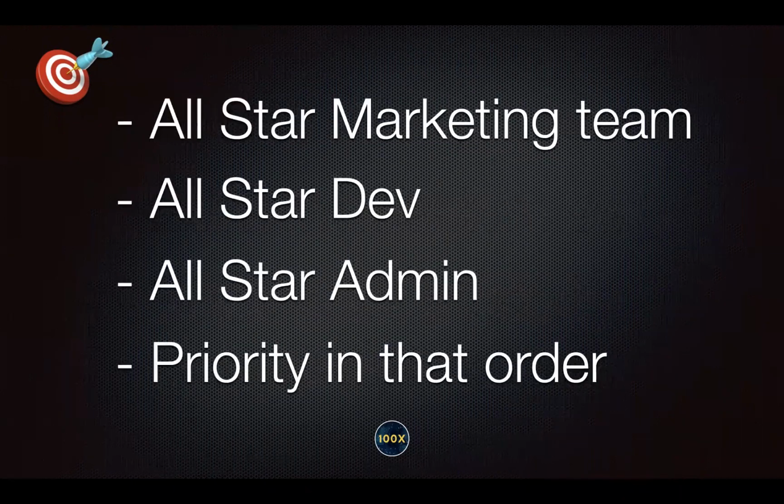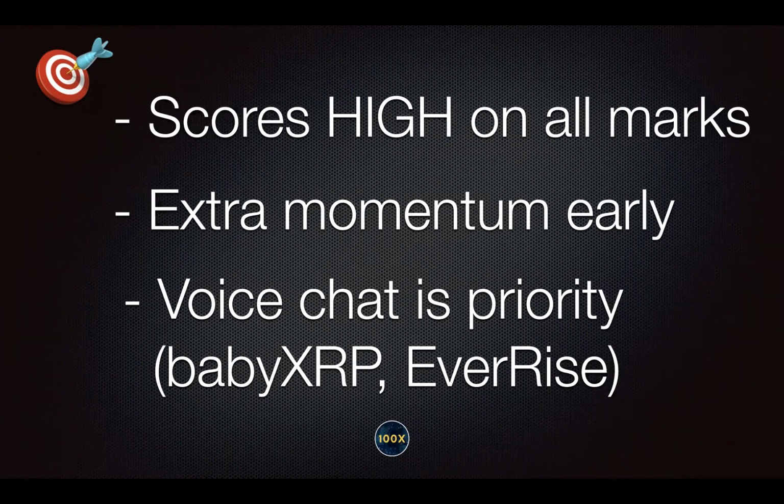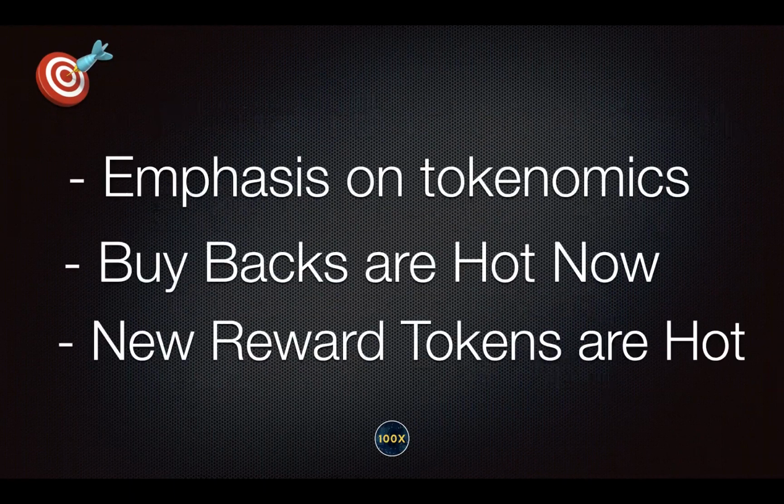And I'm just doing a recap. If they have an all-star team, they're probably going to be scoring high in all the marks, with extra momentum early. I talked about Everrise and Mini Doge as examples: a Telegram group with tens of thousands of people in it, and over 1,000 people on their voice chats before the pre-launch started. Voice chat is a priority. You see them in there a lot.